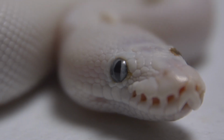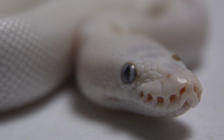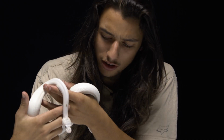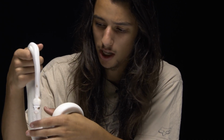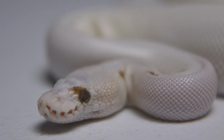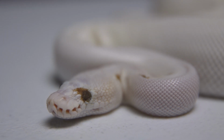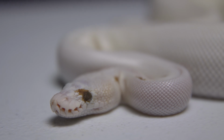So one eye, as you can see, is perfectly fine. It still has that blue iris, you know, the typical markings of a blue-eyed leucistic. So I know it looks like this eye is still really red and bloody and kind of stands out, but I've checked thoroughly and I really think it's just fused scar tissue that just stands out really oddly against the snake's white base color. My best guess is that it was a shedding issue.